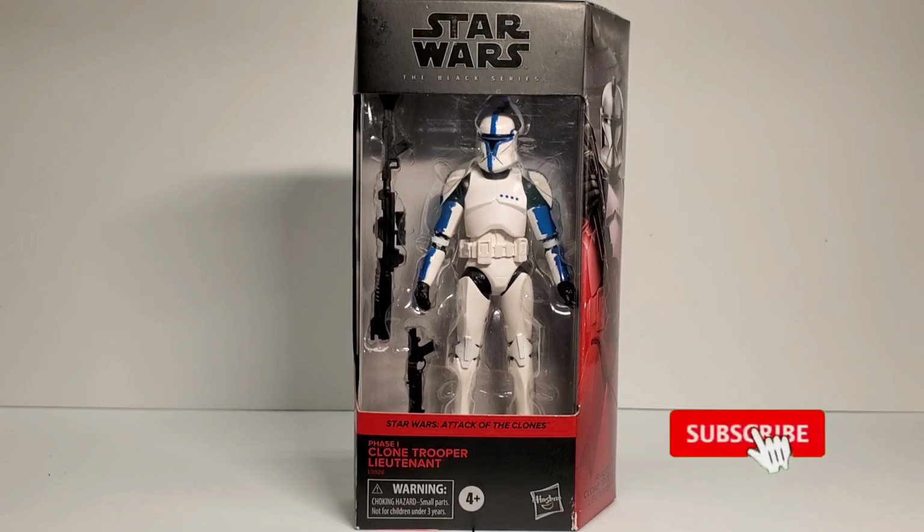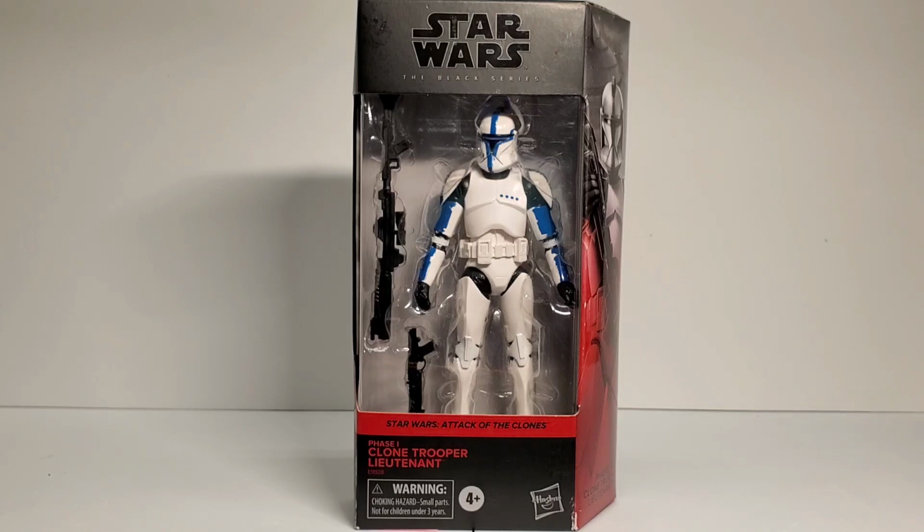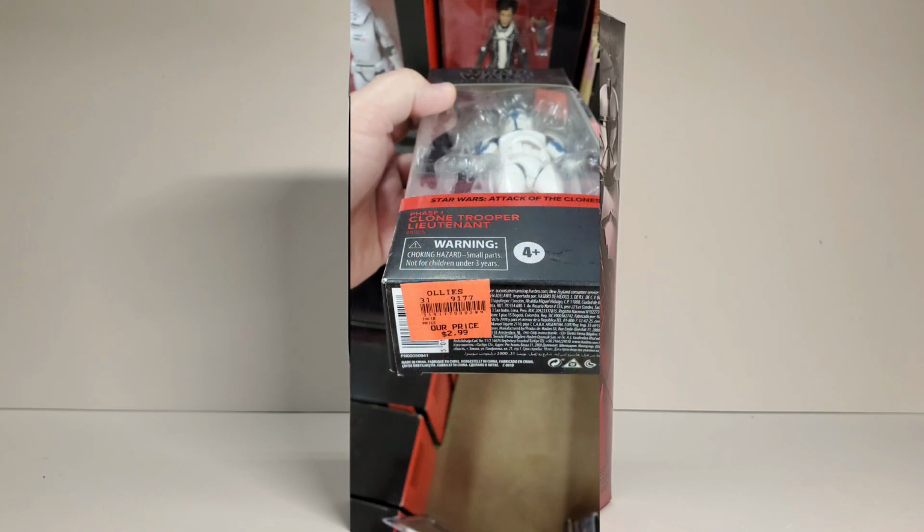Alright, so we found this former Walgreens exclusive Clone Trooper Lieutenant at Ollie's for $2.99. I can't believe it. It was the only one I saw there. It was on the table with the Black Series figures, right there front and center by the Jet Troopers they just got in. They had a whole case of Jet Troopers, like maybe 2 cases, but this one was sitting in front by itself, and I didn't see any others, so it's kind of an odd find at Ollie's.